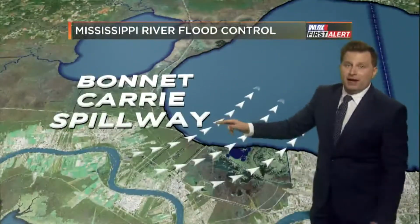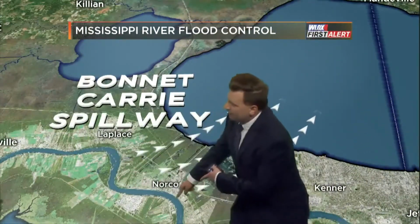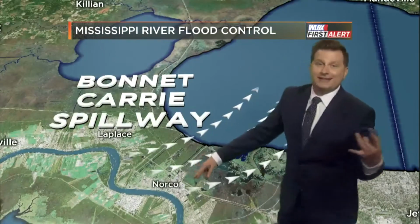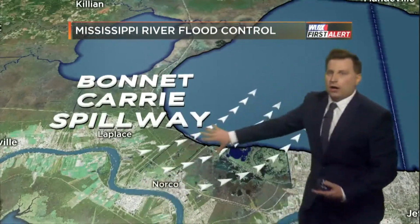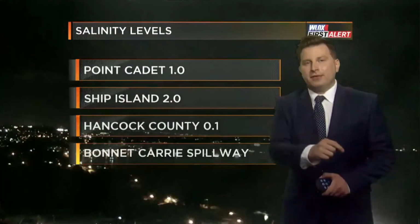The problem with the Bonnet Carre spillway, which again is located near New Orleans, here is the Mississippi River. Whenever this is open like it is now, it allows all that fresh water to go into Lake Pontchartrain, which goes right into the Mississippi Sound. And I was just checking some of those salinity levels.